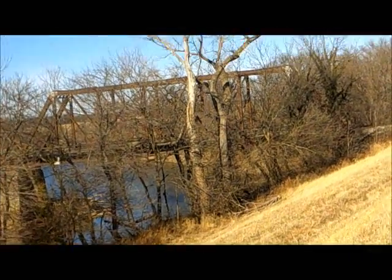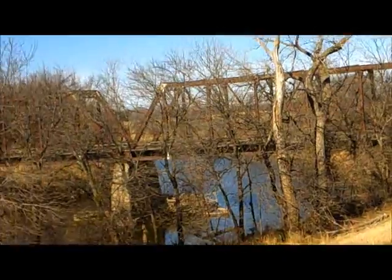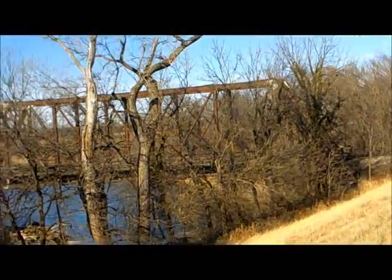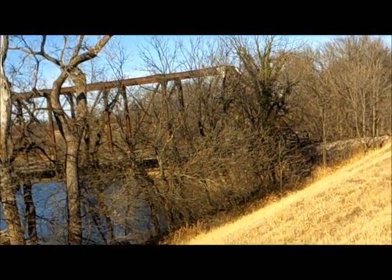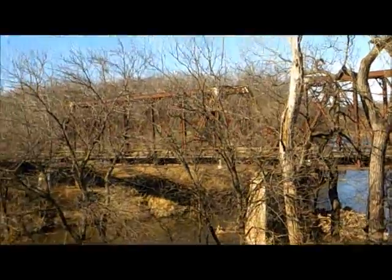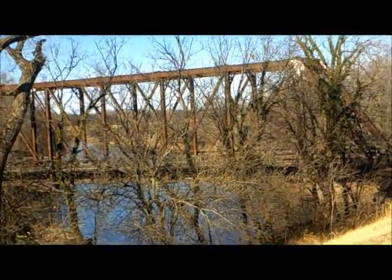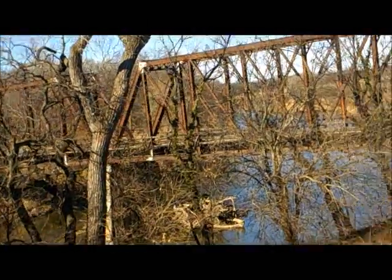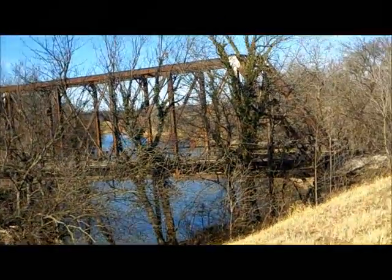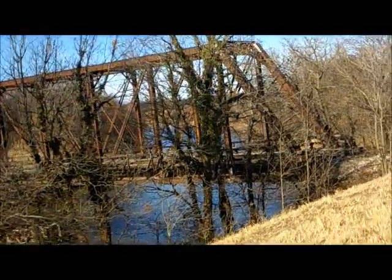Now, unfortunately, I don't have any information on this particular bridge. As a matter of fact, I don't think this one was even on Bridge Hunters. But it could be. I'll have to go back and double check. But there it is, the twin trestle railroad bridge. The other two, one was built in 1904 and one was built in 1905. So I would just imagine that this twin trestle railroad bridge was built in the same time frame.